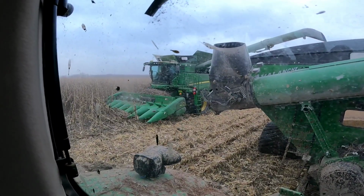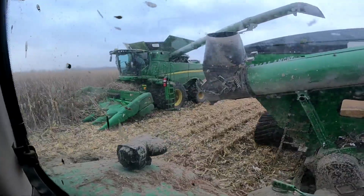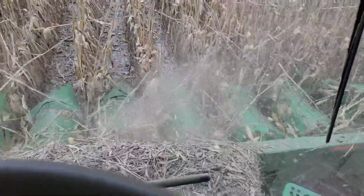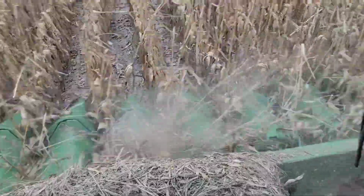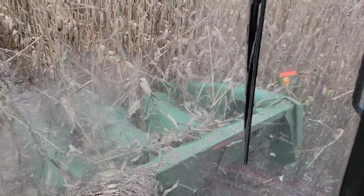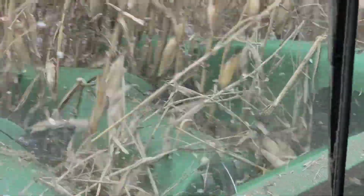He ain't too happy, a little frustrated. I think I have figured out what's causing the auger to plug up every now and then. Can you see down there on the end that root ball? See it right there bouncing around? When I get in some of that down corn, rather than the stalks pulling in or it feeding in real nice, whoa, zoom back out for you.